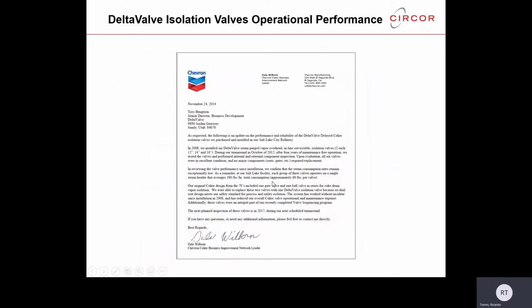One of the last slides that I want to talk about is this operational performance letter that was given to us by Chevron. This letter is dated back in 2014, but one of the things that you'll note is that in 2008, they replaced 2 valves in series on their overhead lines: 2 12-inch, 2 14-inch, and 2 16-inch.